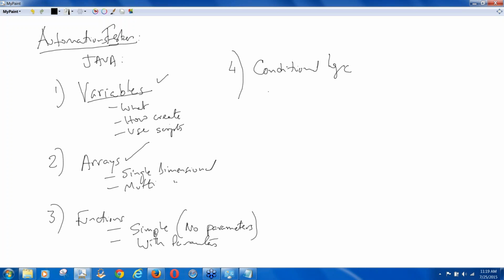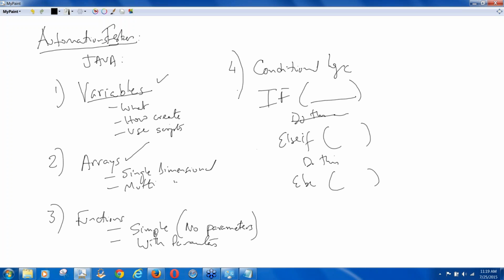I mean, the thing that you have to take away from here is if. Conditional logic: if something is true, then you want to do this, right? Else if something else is true, then do this. Else, do that, right? So how to construct this conditional logic from a tester's perspective? Because again, we are learning all this from a tester's perspective. So we got to be knowing about if statements, how to do that, right?